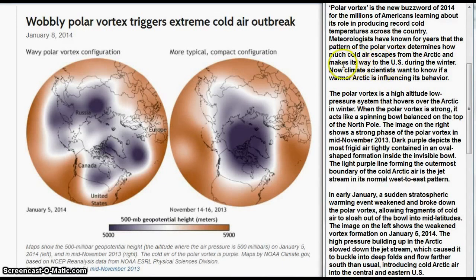during the winter. Now, climate scientists want to know if the warmer Arctic is influencing its behavior. So, see, the Arctic is warmer here, and whether that's what's causing this behavior is what they're trying to figure out.